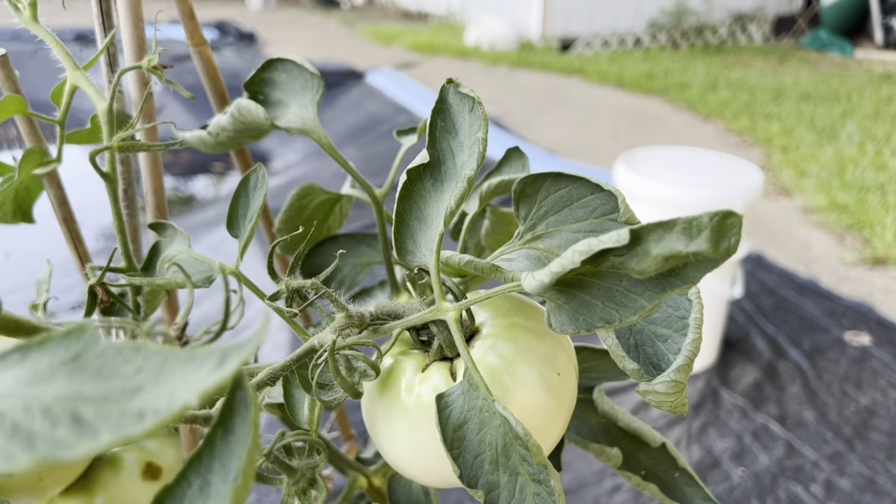It has been quite a while before I gave a second update on my garden. So today I'm going to give you another garden update and see how my garden is doing.